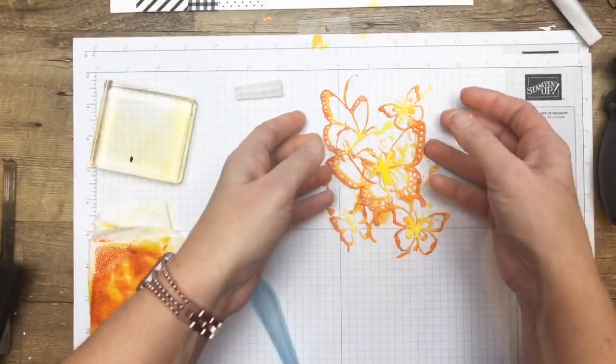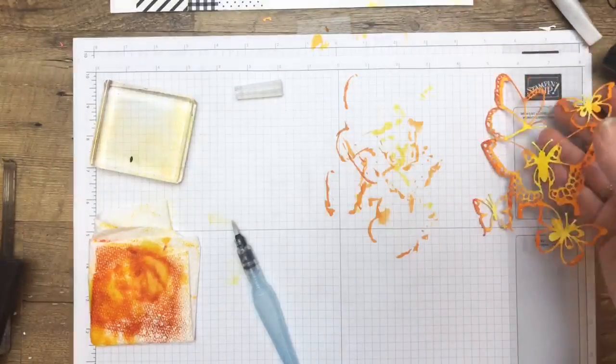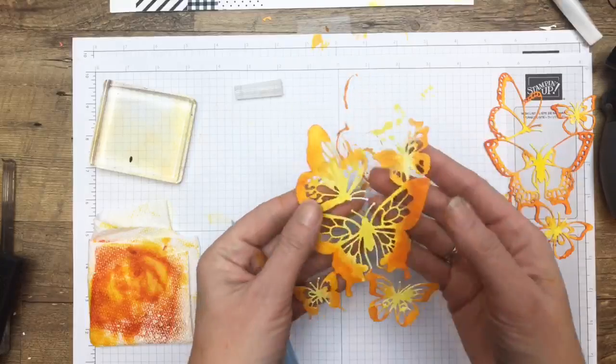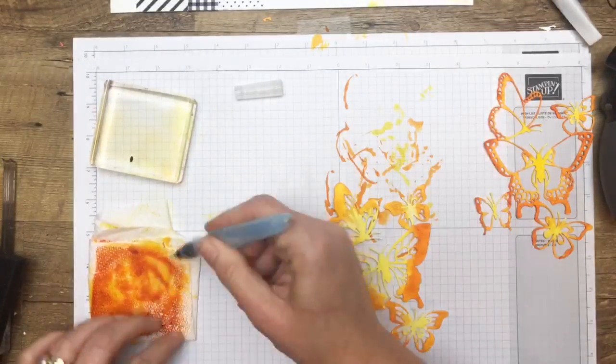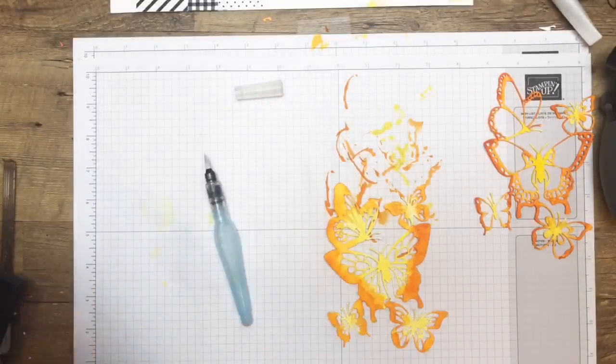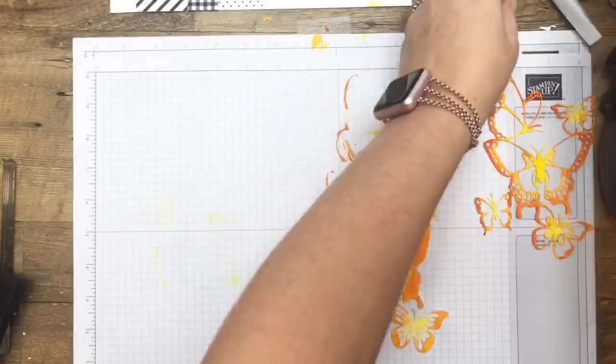Okay, so here we go. Here's the top layer, very pretty. And here's the bottom layer. Now, what I'm gonna do, I keep wanting to wipe all that away and I don't think it's going to wipe away. I am going to use my fine tip glue pen.